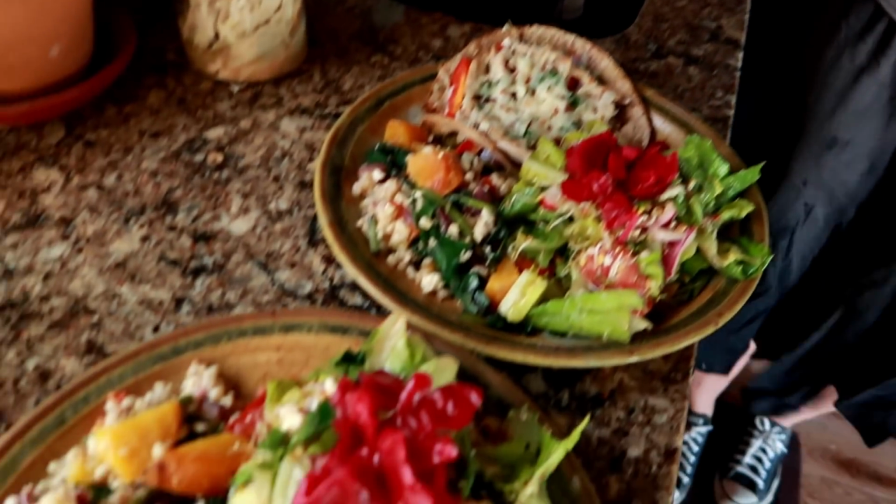Hey, are you ready to eat? I'm starving. We worked hard in the garden today, and I made this scrumptious meal. A couple of these recipes will be in my cookbook, so stay tuned for that one.